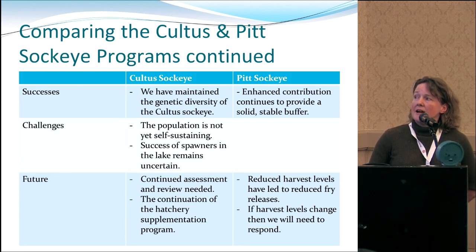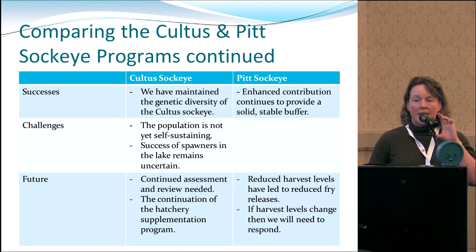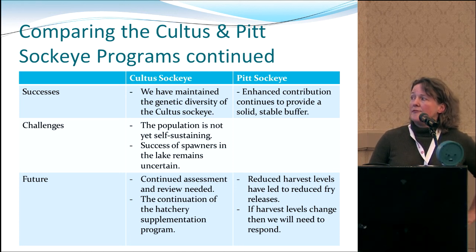For the Pitt sockeye, the success is that our enhanced contribution has provided a good, solid, stable buffer. And the future is that we've seen reduced harvest levels, so we've reduced our fry releases as a result. And if harvest levels change, we'll have to respond.